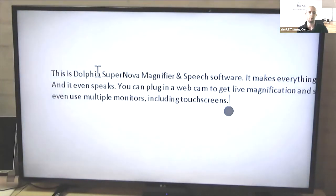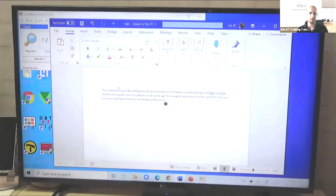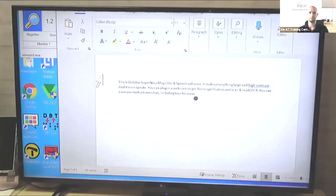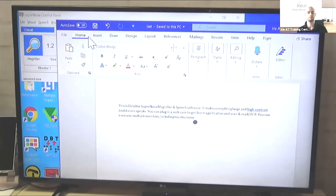So now, even use multiple monitors. All right, go ahead and zoom out for us real quick. All right. So we are in Word. So now I'm going to need you to hold down left control. No, let's go back into Word for me. Visual page. And now I turned the magnifier off, though. Word. Okay, there we go. So now you're in here.